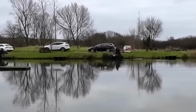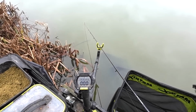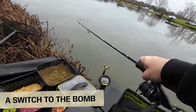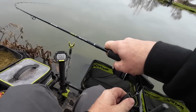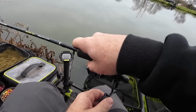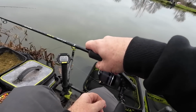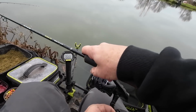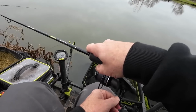Yeah, he's got it. So I'm going to give this 10 minutes and then have another cast to that same spot. I just don't want to go down that margin too early. Well, I've had 5 casts on a feeder. I'm just getting 1 or 2 tiny little indications. Wasn't really happy with it, to be fair. So I've just, as I said, I've just put a bomb over the top.